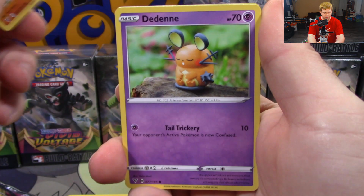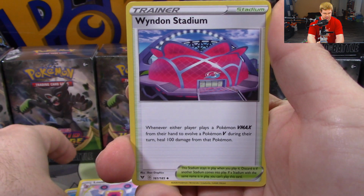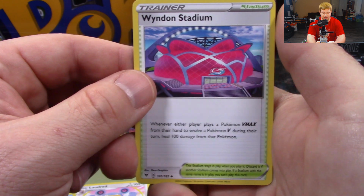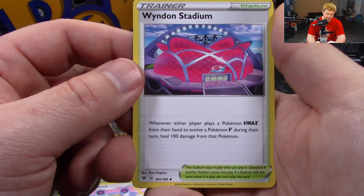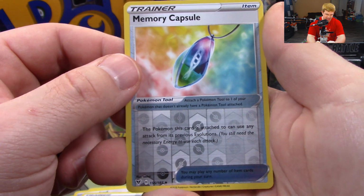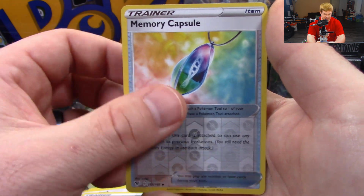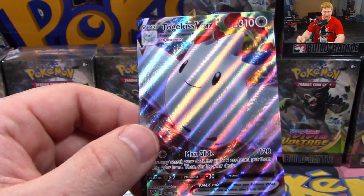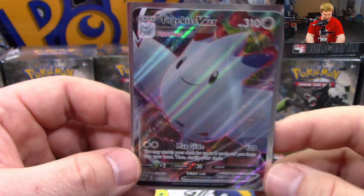We've got a Yanma, a Wooper, Dedenne, Pick-a-Peck, Choodle, Kakuna, Loudred, Winden. Yeah, I'll get there. Winden Stadium. Okay, so this is when either player plays Pokemon VMAX from the hand to evolve Pokemon V. They heal 100 damage from that Pokemon. Youch. Memory Capsule. Any attack from its previous evolutions. Ah, okay. We've seen this type of mechanic before. And another Togekiss VMAX, but this time the regular VMAX. Okay, alright, so we're just going to get a whole bunch of Togekiss.